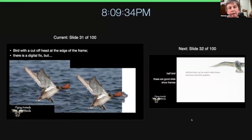Birds get their heads cut off at the edge of the frame, and there's a fix. You can copy and paste somebody else's head on it. I did this just to see how much trouble it was. It was a lot of trouble.